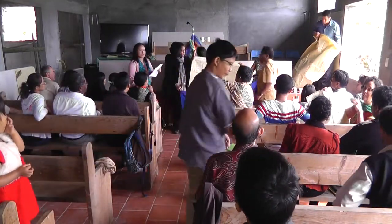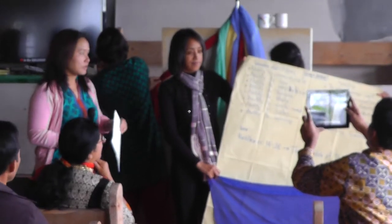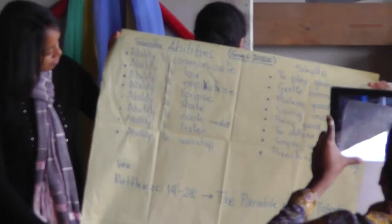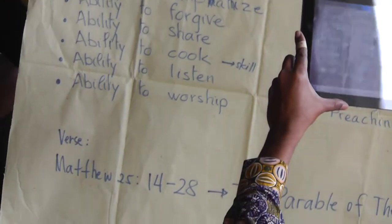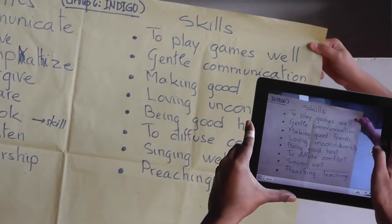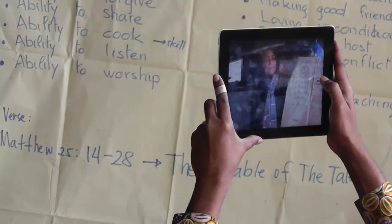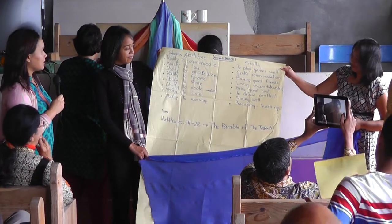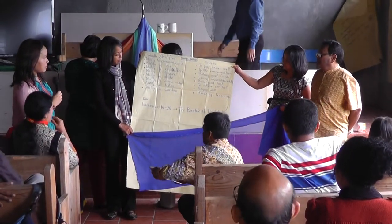Yes, our group was tasked with identifying various abilities and skills that God has given us. And we tried, if you can see, some people have the ability to communicate very well, and some people can really give love, and some are good at empathizing and forgiving, and some are sharing, and some are able to cook well, and some are very good listeners, and worshiping, the ability to worship. Okay, and the skills to play games well, and gently communicate, not harshly, and make good friends, and loving unconditionally, being a good host.